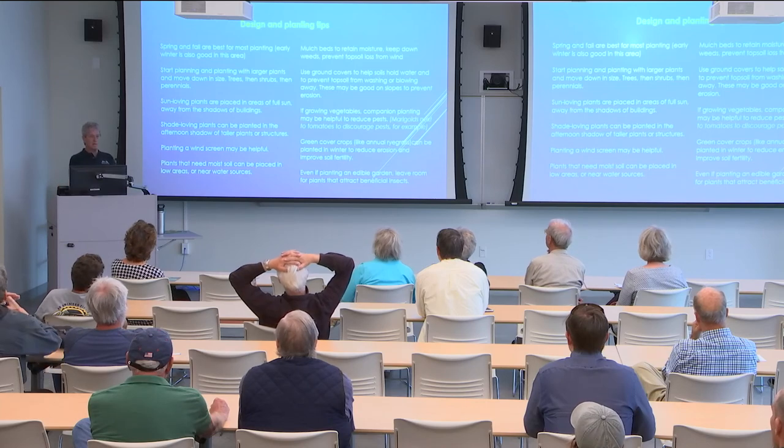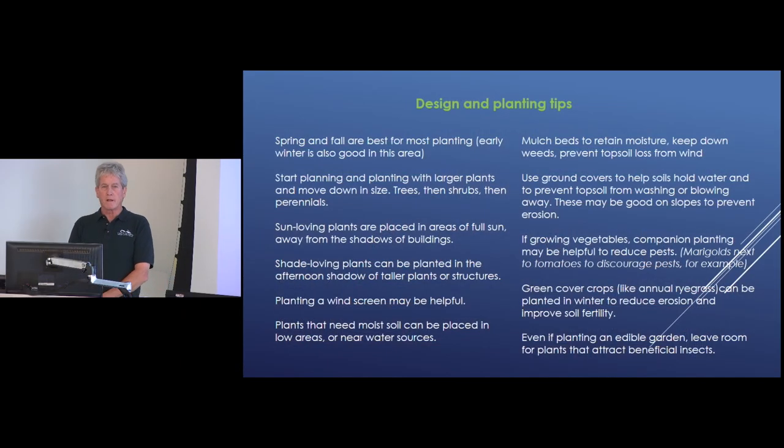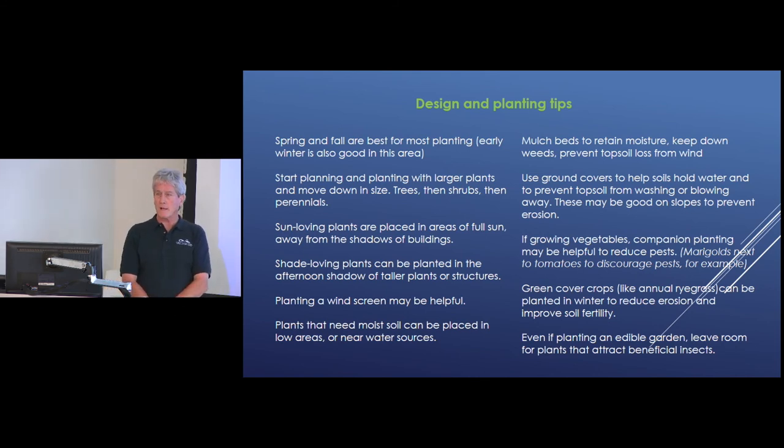Okay, here are some design and planting tips. Well, as you probably know, spring and fall are best for most planting. And around here, as long as the ground hasn't frozen solid, you actually can plant in the winter too.